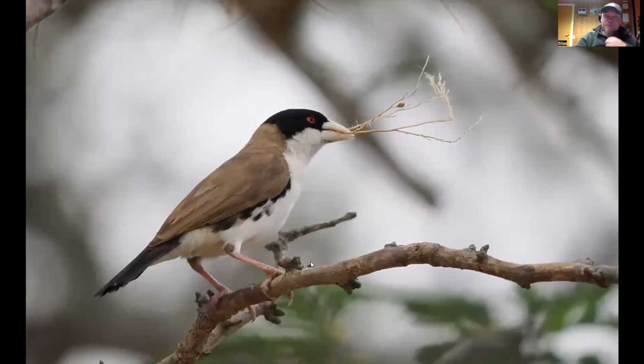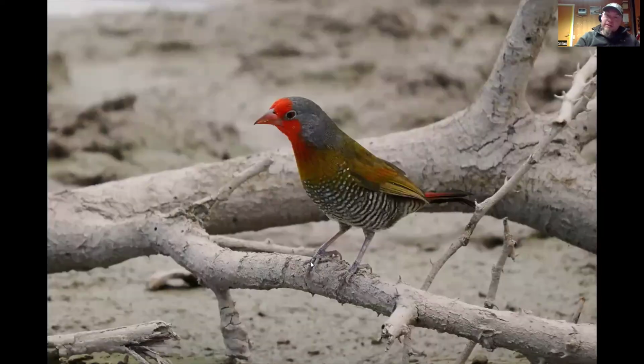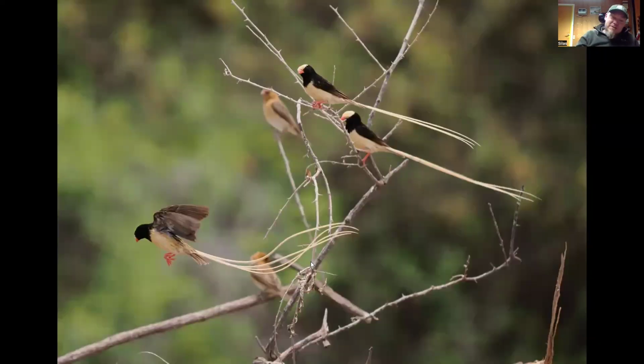And we had the black-capped weaver, also quite a charming bird out there. And the pink-breasted lark, and it was actually a lifer for me as well in the Maasai Steppe. This one. This is a more common bird, the green-winged pytilia, but still, it's just a splash of color. This nice small finch.